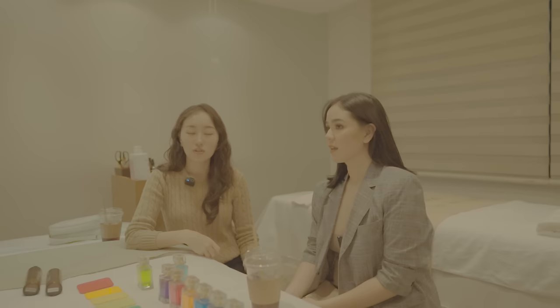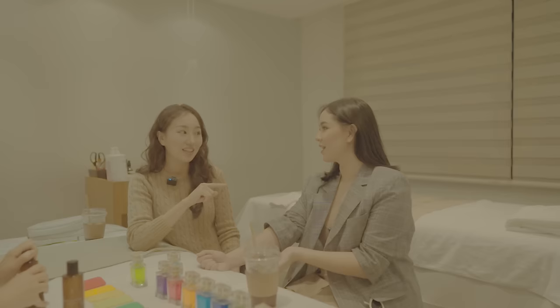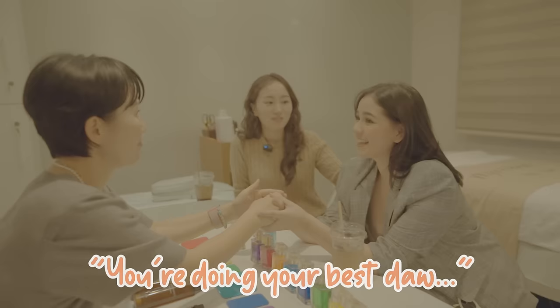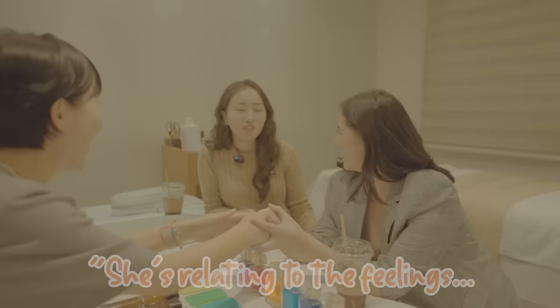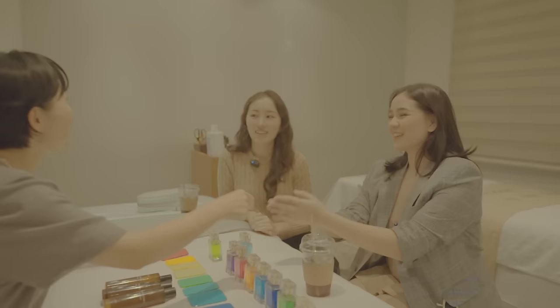You can put it anytime you want, especially sa afternoon. This one's for parang at night. That's why I'm attracted to it right now, because she said I was tired na nga din, diba? You're doing your best, though. I am. I'm trying. She's relating to the feelings. I can really feel it. You can see it in her eyes, but I'm crying. Oh my. Thank you so much.